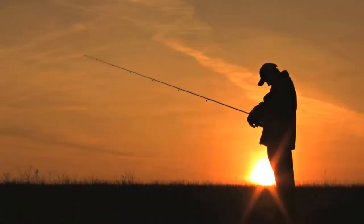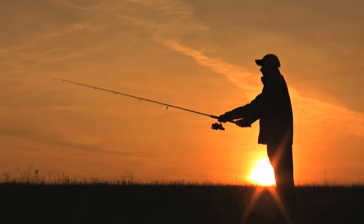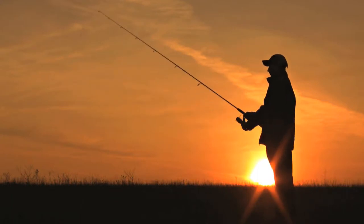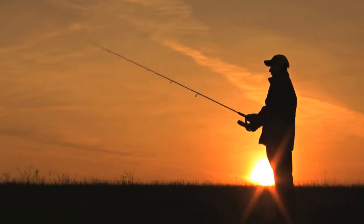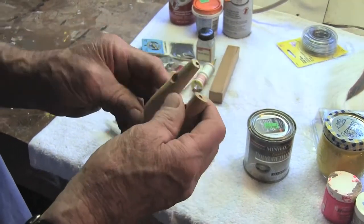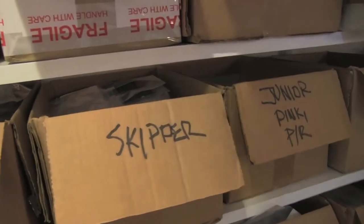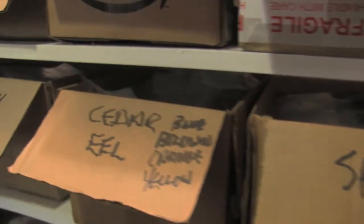Why I make lures is partly because I love to fish. I love the idea of creating something by hand, locally, with local materials, and seeing someone else catch fish on it. We make a variety of lures for topwater action, for various kinds of swimming, and they're also used either from boat or from shore, and also in trolling.